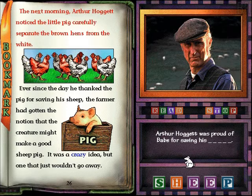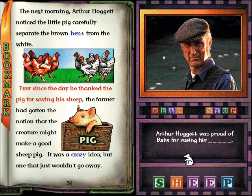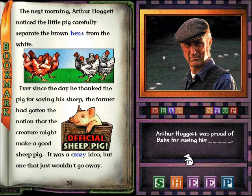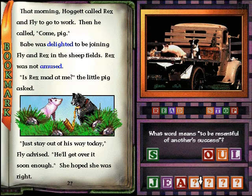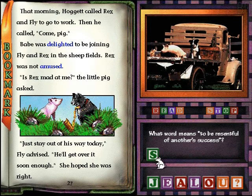The next morning, Arthur Hoggett noticed the little pig carefully separate the brown hens from the white. Ever since the day he thanked the pig for saving his sheep, the farmer had gotten the notion that the creature might make a good sheep pig. It was a crazy idea, but one that just wouldn't go away. That morning, Hoggett called Rex and Fly to go to work.